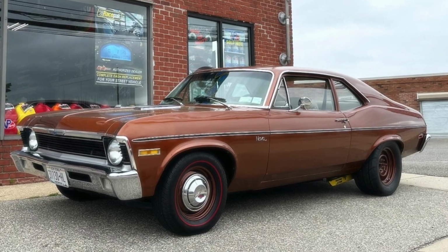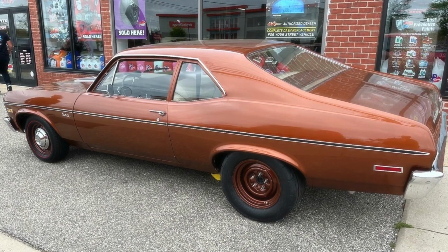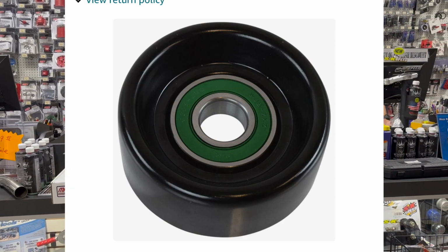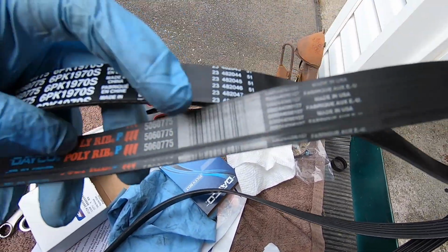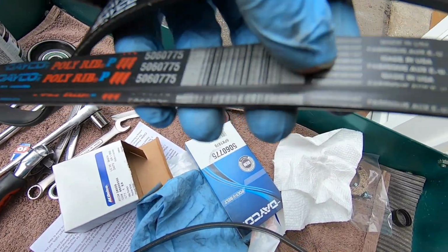So I had to go back to SK Speed to get some oil filter and a few other things for the Nova. And while I was there, Colin noticed that the ICT idler pulley had sort of a groove in it, which also wore a bit of a groove in the serpentine belt. So I'm going to be looking to replace those two items as well.